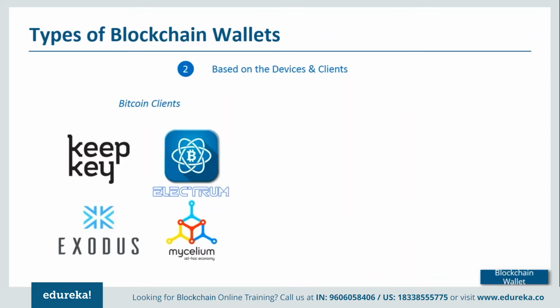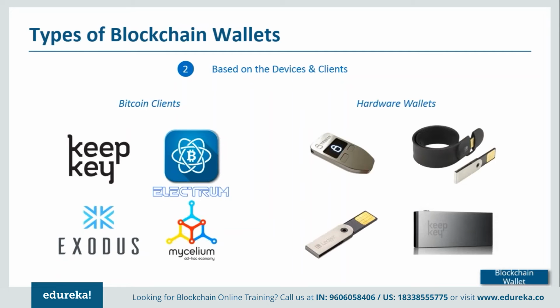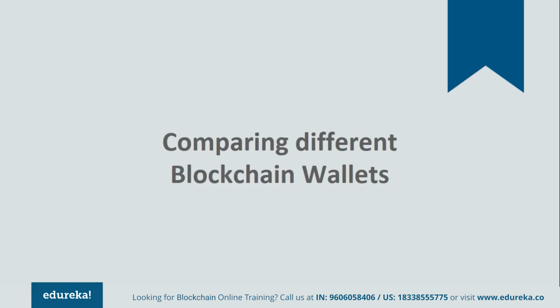Now moving on, let's talk about blockchain wallets based on clients as such. You can either have a software client, wherein it could be a desktop application, a cloud-based application, a mobile application or so forth, or you can go with a hardware wallet as such. Now again, as I had mentioned, it's based on the user's requirement that you can choose one or the other. Now let's compare some of the most popular wallets that are present in today's market.